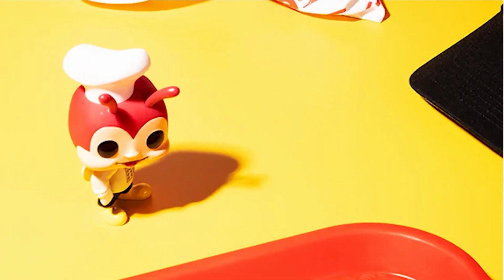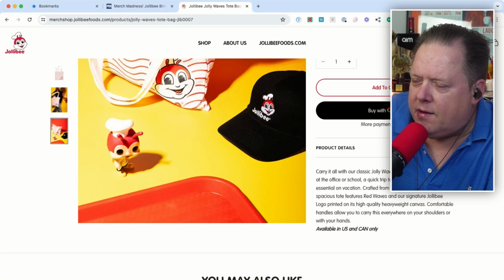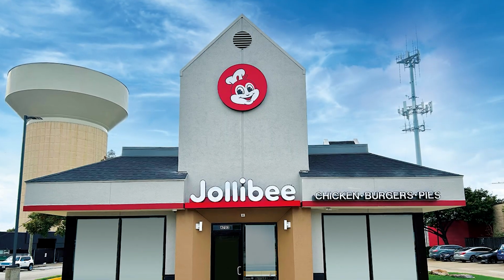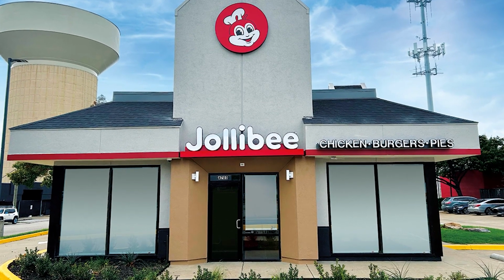Don't know. And they don't have this little guy. That's one thing I found. This little wind-up toy guy, they don't have him anywhere. So I wish they did. Anyway, I'm all about Jollibee. There is one across, not too far from here. And I keep threatening to go over there, but I just haven't done it yet. Like I said, their menu's kind of wild. Okay, I think that's all I have for Jollibee.